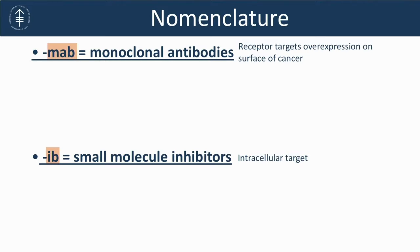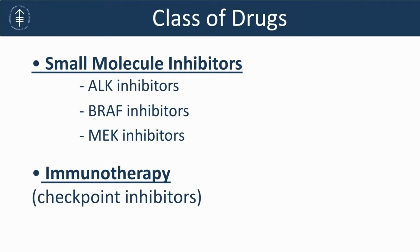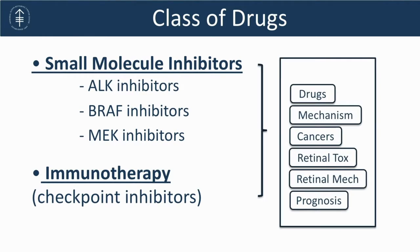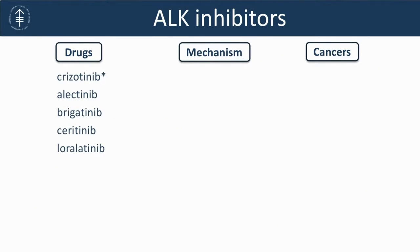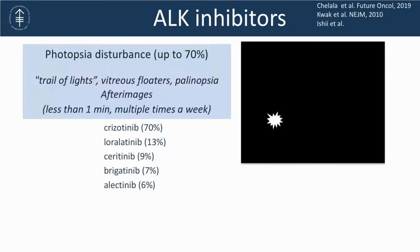The newer ways of treating cancer include monoclonal antibodies and small molecule inhibitors, which can be identified by their MAB and IB suffix. The nomenclature can be more informative, but also more complex beyond that. I will discuss these classes of drugs and their effects on the retina, and I'll touch on these 6 categories. We'll start with ALK inhibitors, which work upstream of the mTOR pathway. They are mainly used to treat lung cancer.